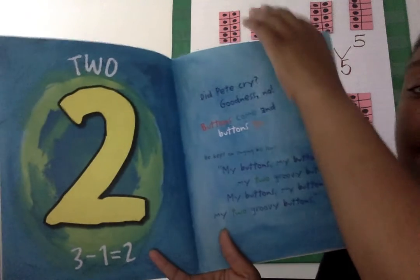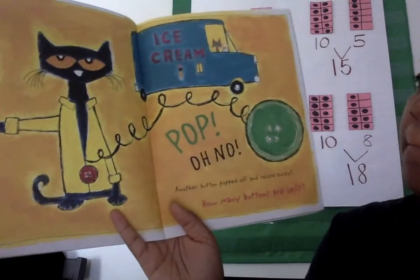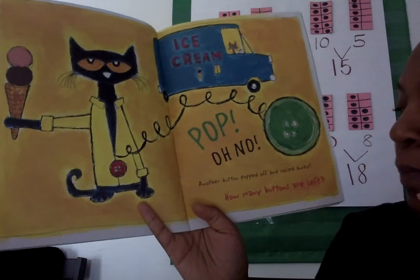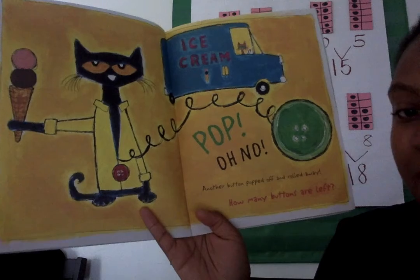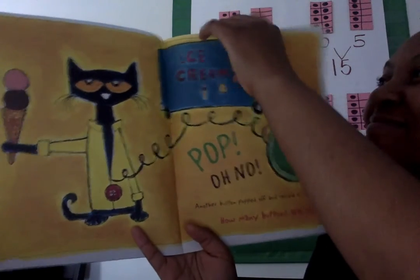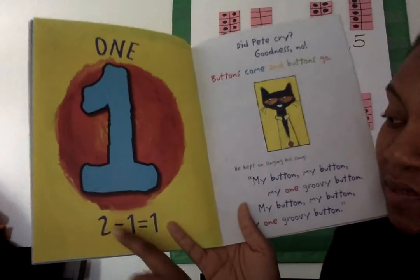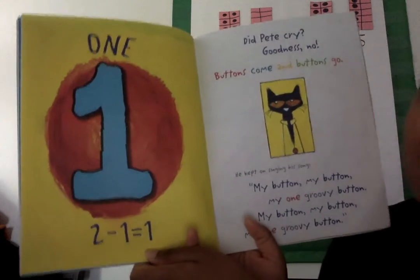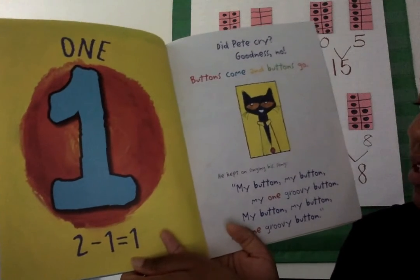One, two. Pop! Oh no! Another button popped off and rolled away. How many buttons are left? I wonder if the button popped because he got ice cream. He has one button now because two take away one is equal to one. Did Pete cry? Goodness, no. Buttons come and buttons go. He kept on singing his song.